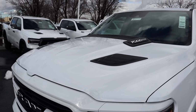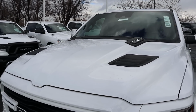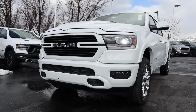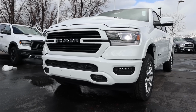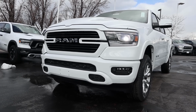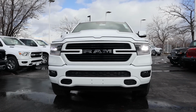So since this has the sport package, you have the cool sport hood with the vents, which is always a fun look. And then popping down below, being a Laramie, you've got the LED daytime running lights with the headlights. Notice the grille is darker in coloration or body painted, again part of the sport package, but the Ram logo is still chrome because that's what you get with the sport. And then you've got parking sensors at the bottom, and this one has fog lights on either side. And putting it all together, it's still a good looking truck.